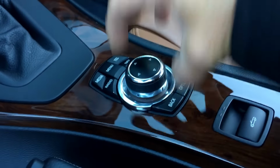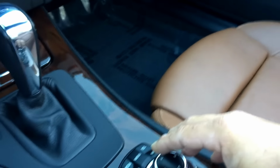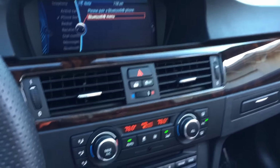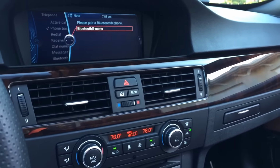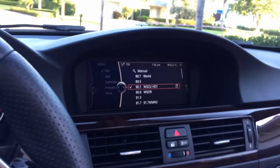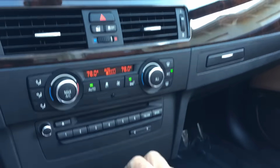In the beginning, this was just one silver knob, and people looked at it and go, what the hell do I do with this thing? Now it's better. You can see the Bluetooth is ready. You can pair up there. That also gives you audio Bluetooth. And of course your satellite radio and AM, FM, and so on and so forth. So very nice system. Down here you've got dual climate control, driver passenger.